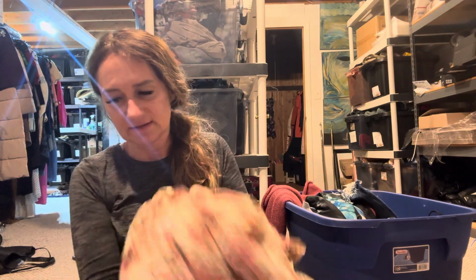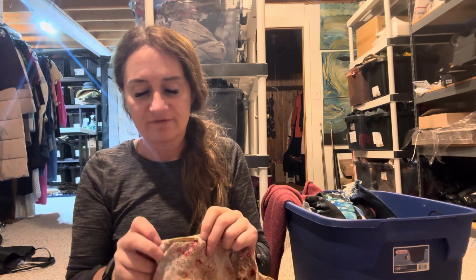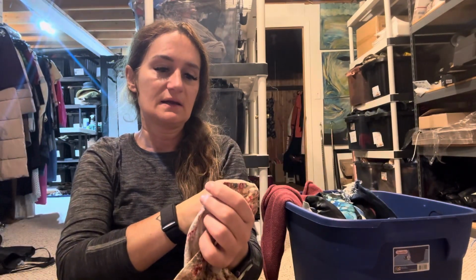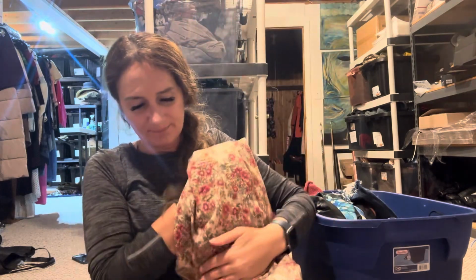This is another bolo. Unfortunately, it's missing 2 buttons. I still listed it the way it was. I could see that the button had been included on the care tag, but it had been used or had just fallen off. I would have just sewn a button on, but it's called Momoni. It's made in Italy, and it is a maxi dress. I have this listed, I don't remember, maybe 100-ish. If it were in perfect condition, it would be more. But it is missing, like I said, those 2 buttons.